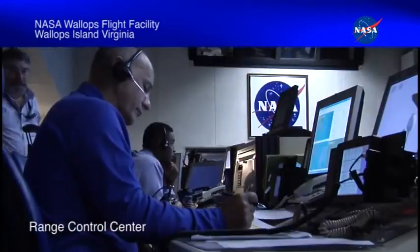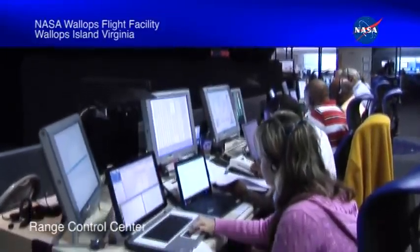We're at about T-minus an hour and a half to launch. Welcome to the Wallops Range Control Center. We're in the middle of launch operations, and what I'm going to do is walk you through the Range Control Center and walk you through the operation.